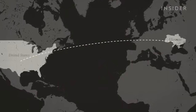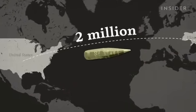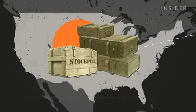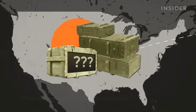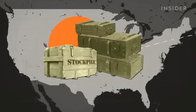What we need most of all is artillery shells. And we're in short supply. We're working on that. The US has sent more than 2 million 155mm rounds to Ukraine. But most of that came from its own stockpile, which it uses to train soldiers and aid other allies. While the true status of the nation's stockpile is a closely guarded secret, some experts are concerned that it could be running low. The scale of Ukrainian need versus American capacity to build are very different.